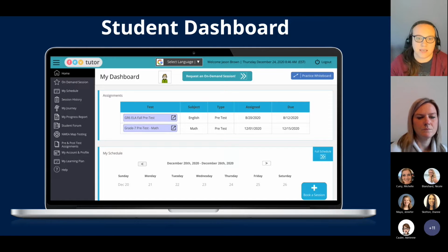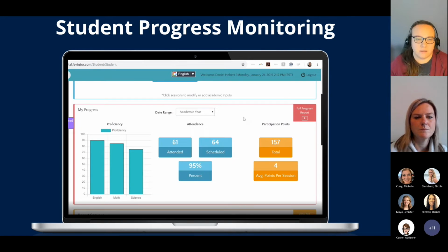You can go on to the next slide. And as a part of the dashboard, students have access to monitor their own progress. And we'll dig in and show you how you as a teacher or an administrator can also monitor student progress. But students have access to every session they've ever completed within our platform. They can actually go back and rewatch sessions that they've done in the past.